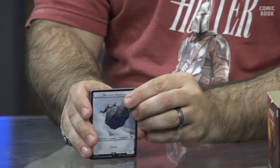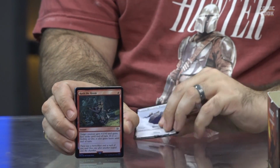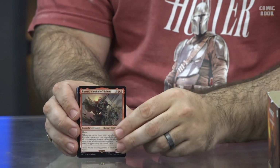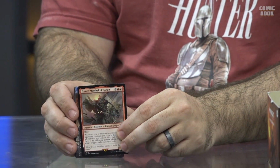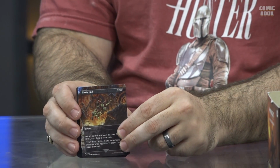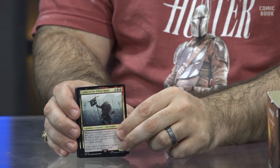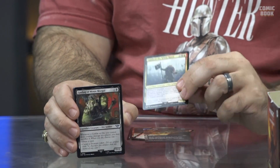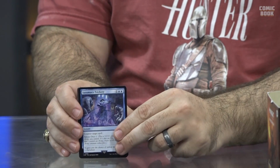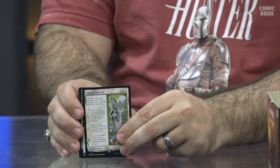All right, let's see what else we got in the set. Ballistic Boulder. Oh, there it is. I just said. See, you cursed us. But this one, that one's foil, though. Shiny. Eomir, Marshal of Rohan. Nasty End. It's another cool showcase frame. Yeah, look at that. Ugluk the White Hand. Gorbag of Minas Morgul. Oh, this is a Mordor pack. Yep. Saruman's Trickery. Tale of Tinuviel.